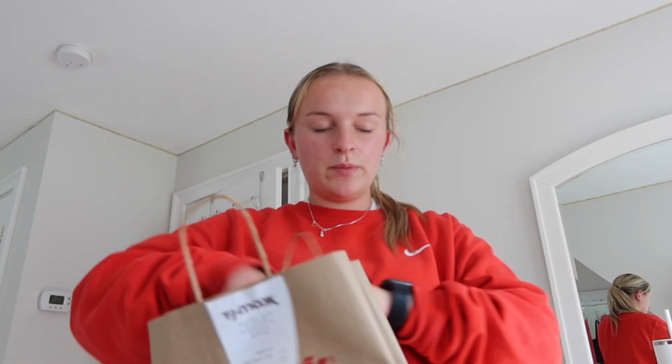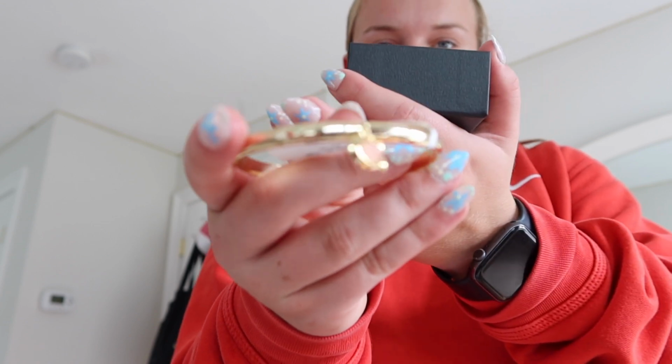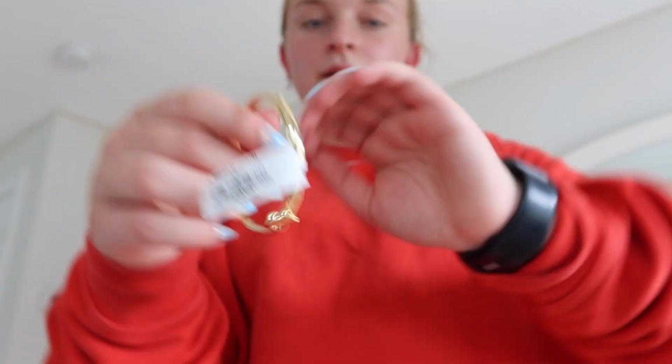This is one of my favorite purchases. I got this Coach bracelet at TJ Maxx, and it's so cute. I like to wear silver, but on my wrist and stuff, I mix my metals. So it's this little gold band with this dangly Coach charm. It's really cute and I like it and it's so easy to put on, so I'm gonna put that on now.